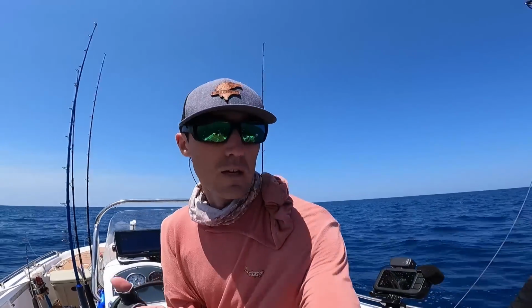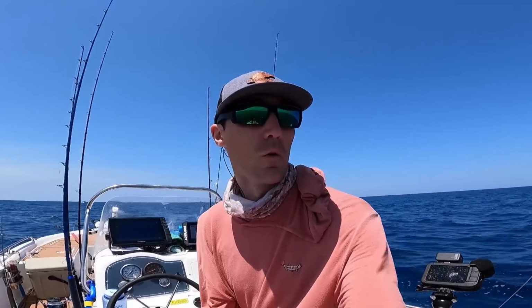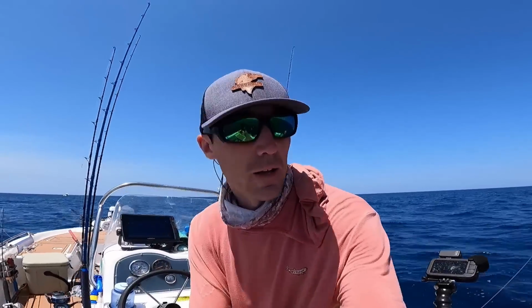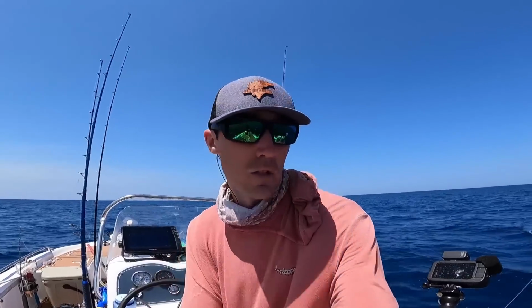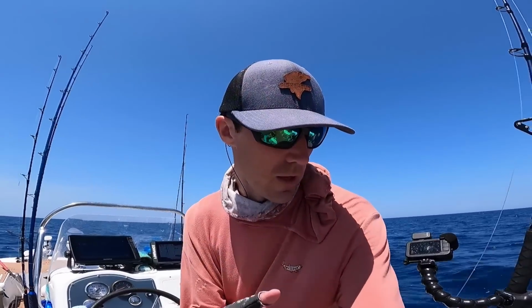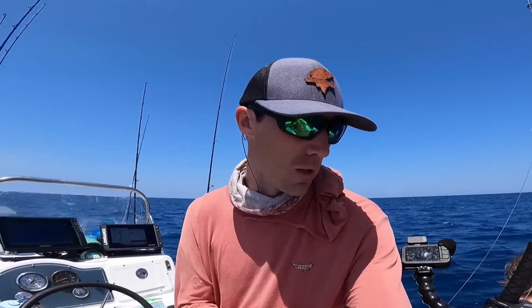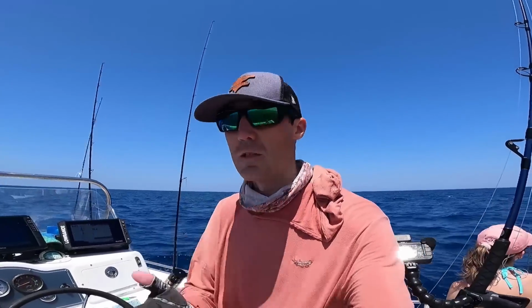Karina just lost an absolute giant, and I'm not sure if it was a king mackerel or who knows, it could have even been a wahoo based on how it was ripping and dragging. And now, since we're down to our last mullet and we've got just the dead greenies, and I also have like 5 live crabs in the well swimming around, I'm gonna throw out our last mullet and see what happens.